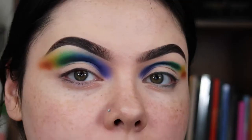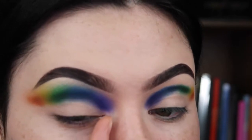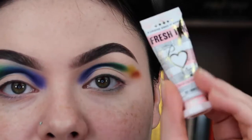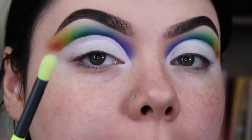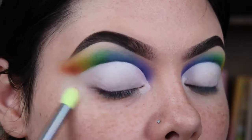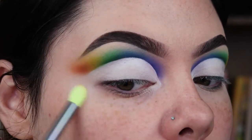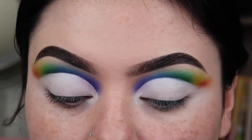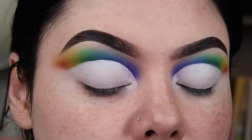Okay, so this is what the cut crease is looking like. So now I'm just going to cut out my crease. After I cut my crease out, I'm going to lay down the Pat McGrath... Louise blank canvas in the shade Rewhite. When I got to the end, I just took a fluffy brush like this, and I literally just blended the edge of that. I really diffused it, and I also wanted to make sure that there was base for when I go back in with the rest of my colors, that there's something for it to stick to.